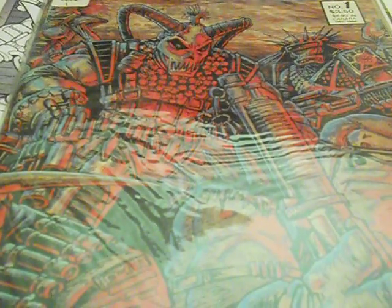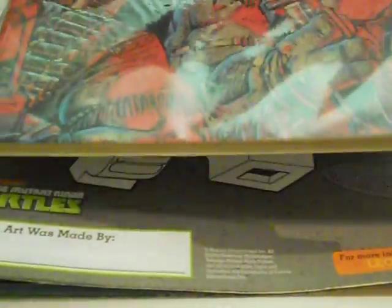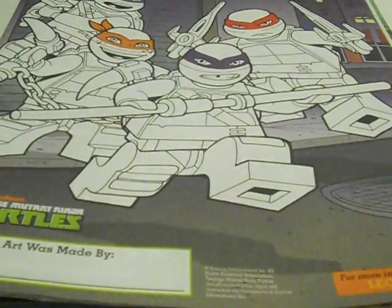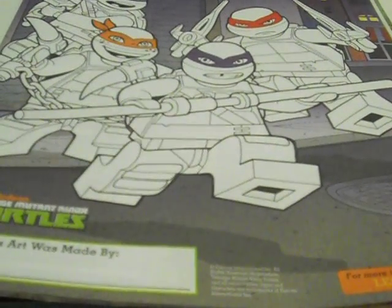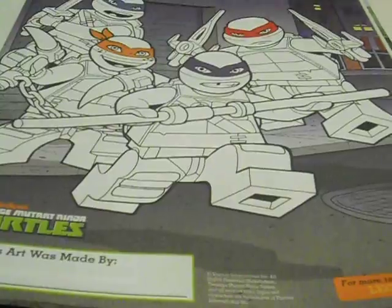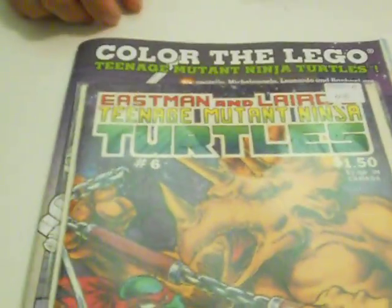Either way, both of those books are very highly collectible. Unfortunately, I wasn't able to pick up any of the first 5 from the line, but I did pick up somewhat of a collection of Turtles comics. Now I'm just going to flip through these pretty quick, just so that you see the different titles, starting off with issue number 6 from Eastman and Laird's.